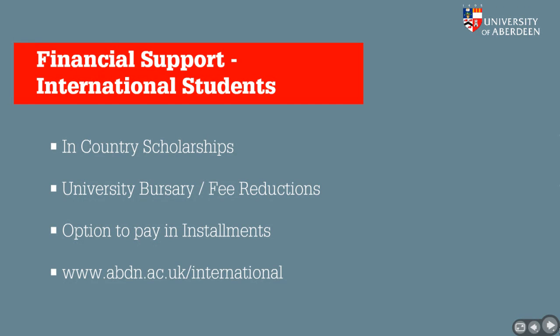For financial support for international students, there's a wealth of opportunities available. You should look firstly at scholarships for your own country. You'll often find these on British Council websites for your country. There's also university bursaries and fee reductions quite often available, so look at the university website for further information on them. You also have the opportunity to pay in instalments for your tuition fees, so there's no need to try and pay it all at once if you don't want to. And for detailed information, visit abdn.ac.uk/international.